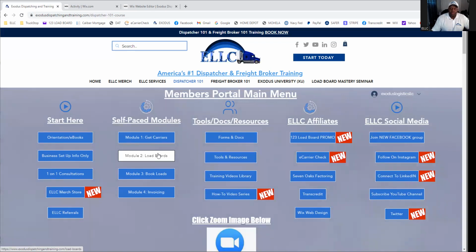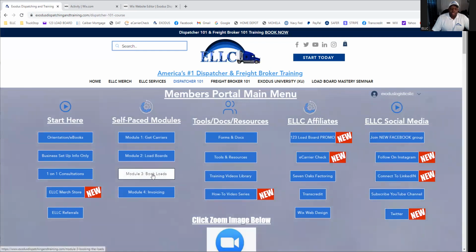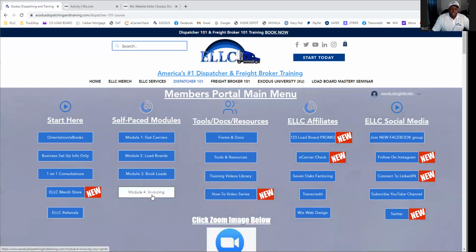So in the intro, this is the beginning course: dispatcher training for beginners. You want to understand the use cases and how to navigate load boards, how to load plan, and things like that. And that moves into module 3, booking loads. What is the process of that? Calling the broker, starting that conversation, seeing if you can include your rate, your flat rate or percentage, in the rate for the broker, so it won't come out of the carrier's pocket, things of that nature. Module 4 is invoicing.